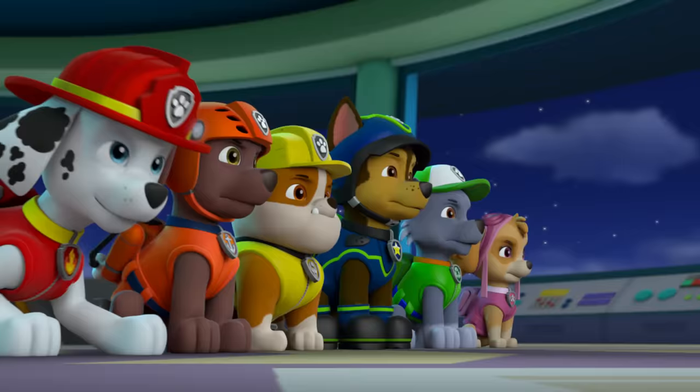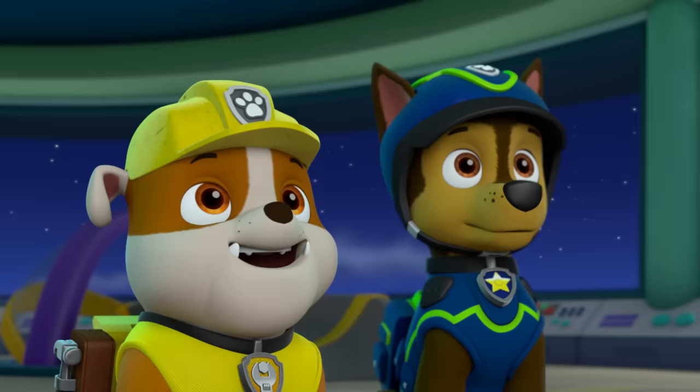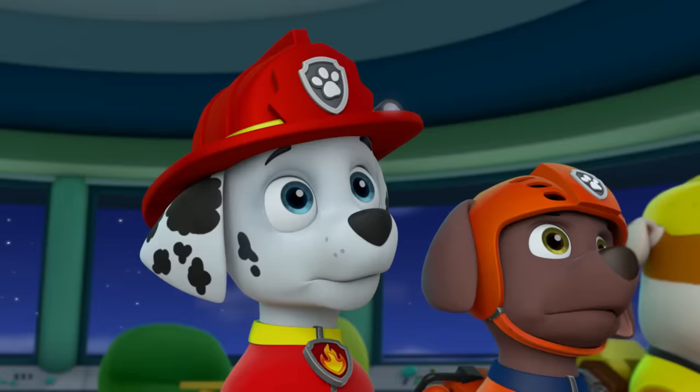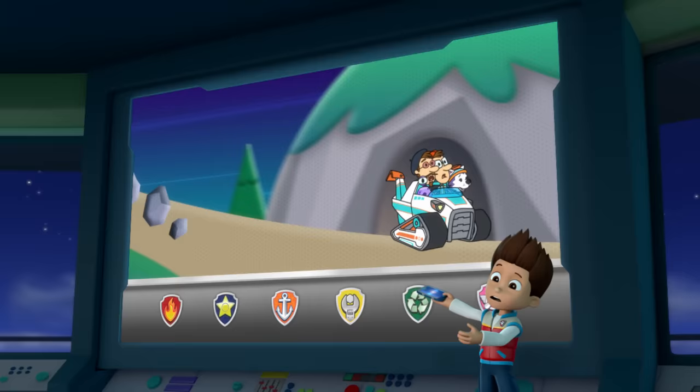Paw Patrol ready for action, Ryder, sir! Thanks for waking up, pups. Hey, that looks like our space rock, only with legs and an eye? It is the space rock. Wow, I thought it was just an ordinary present. Nothing ordinary about this rock. And for some reason, it ran to Jake's mountain and then started a rock slide. And now it's trapped in a cave with Everest and the Turbots. We have to get them out.